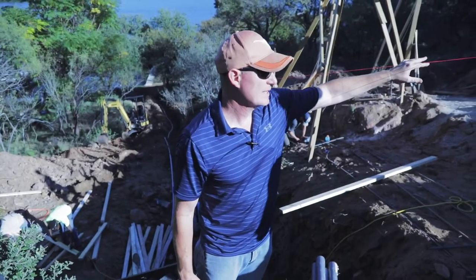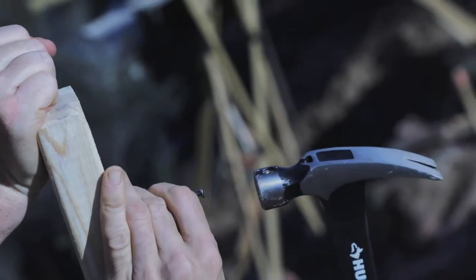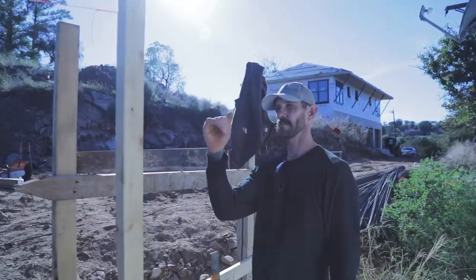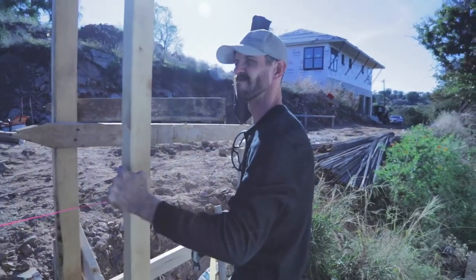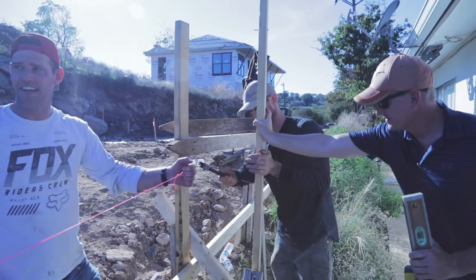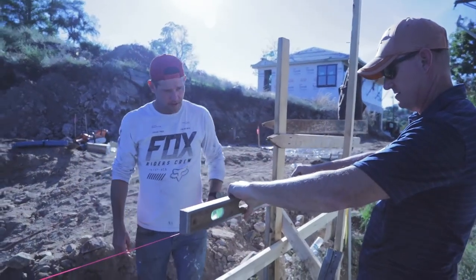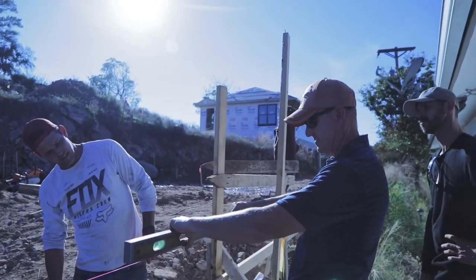I think this is a good grade line, but I think it needs to come up a little bit. Okay. You want to lower this one? More. Right there. Got the best guys on it. All right, the double checker. I'd say that's pretty good.